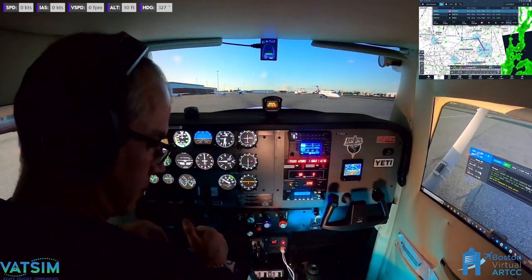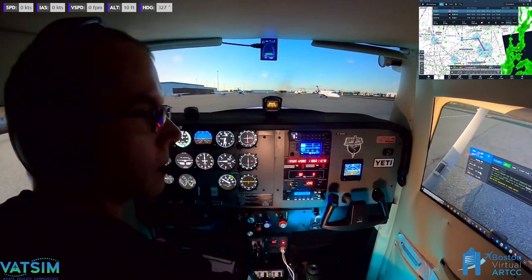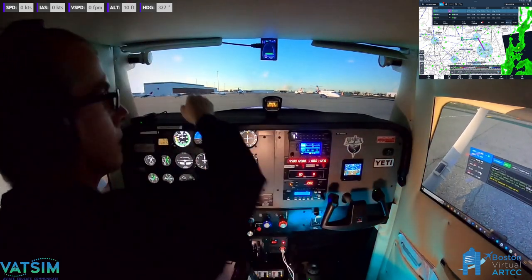What's your runway out to the right, Delta 36? Delta 317, wind 220 at 6, runway 22 right, clear for takeoff.